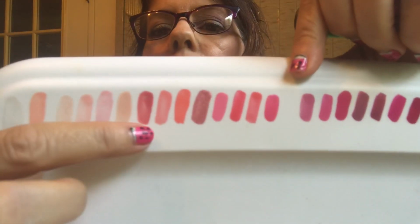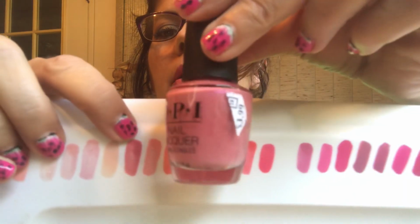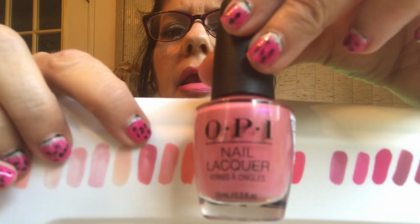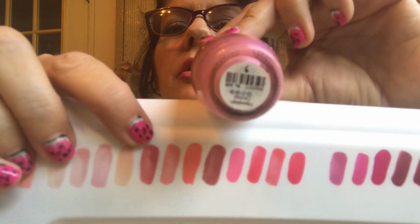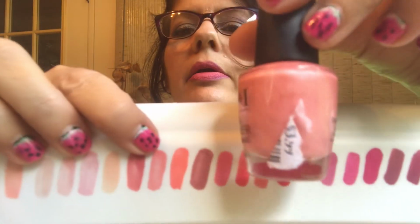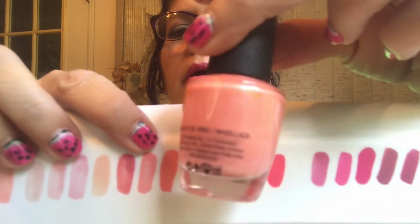So right here, that's Hawaiian Orchid. And I love that. That's a great color. I can't remember if they had a Hawaiian collection or not, but very, very pretty. Okay, next we have, this is Tutti Frutti Tonga. Right there, next to the Hawaiian Orchid.